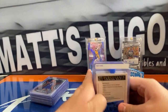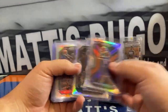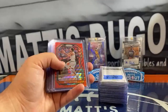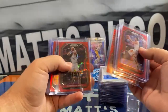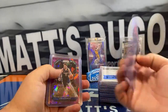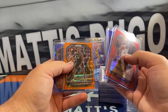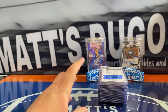Other stack as well. We had silver Emmanuel Quickley, Malik Beasley, Montrezl Harrell, Isaiah Stewart, Furkan Korkmaz, and Matthew Dellavedova. We had Red Waves, Devin Booker, Eric Bledsoe, Frank Kaminsky, Norman Powell. We had Rudy Gay, red to 299, Lauri Markkanen, blue to 199, Purple Ice, Luka to 175, Orange Wave to 60, LaMarcus Aldridge, Spurs, and Blue Ice, Kevin Huerter to 125.